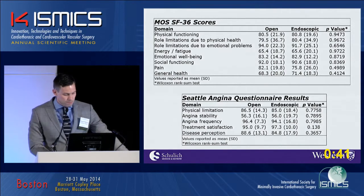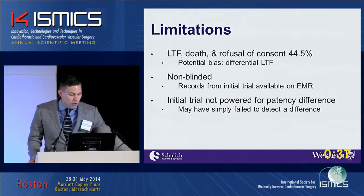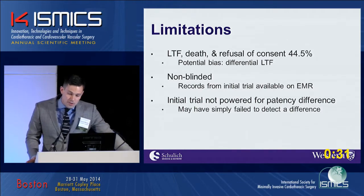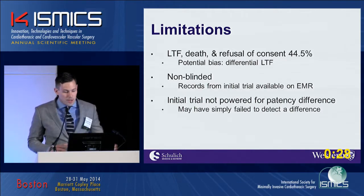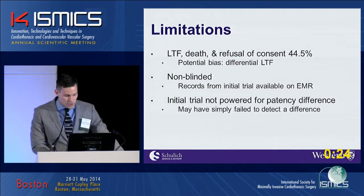There are some limitations to the results that we have, namely that loss to follow-up, death, and refusal of consent accounted for 44.5% of the initial population enrolled in this trial, giving us the potential for a differential loss to follow-up bias, either strengthening or potentially weakening our results.